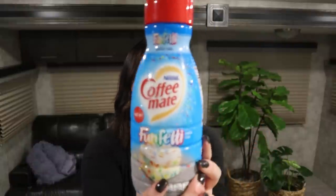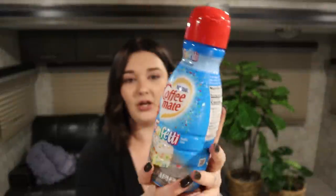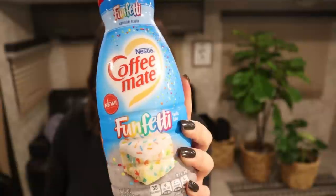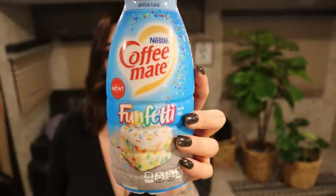Okay, a new favorite. This is something I recently just got. This is the Funfetti Creamer. You guys, this is so good. It tastes like cake a little bit, but to me it tastes more like icing with the Funfetti sprinkles inside. You can have 2 tablespoons for 3 smart points.